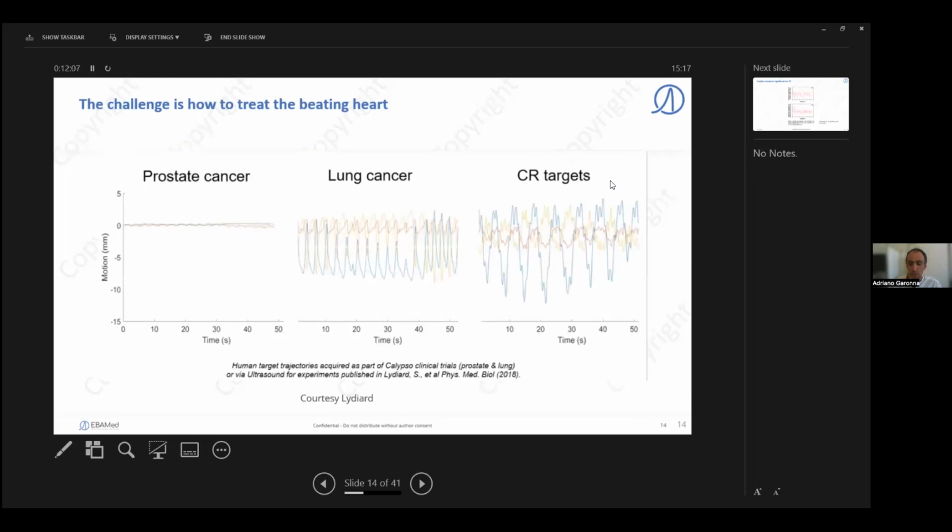One particularly important challenge is the motion. You have here a quite nice schematic of plots from a publication from the Lydiard researcher. On the left, you have Calypso beacon readings for a prostate cancer patient during treatment. You see a quite flat curve. The same kind of reading, but for a lung cancer treatment. You see amplitudes of 10 millimeters or more, and mostly in one direction, but with components in the other two.